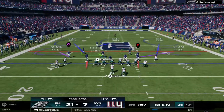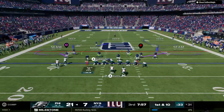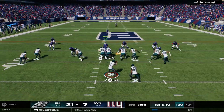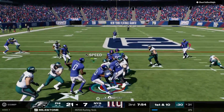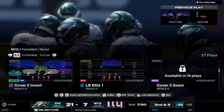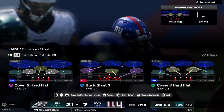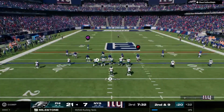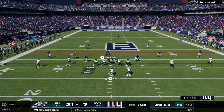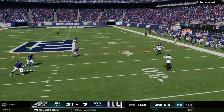Hurts and the Eagles come up here 1st and 10 at the 31-yard line. He'll drop it off with Saquon Barkley. And he'll scratch out only about a yard up to the 32. Yeah, things were pretty stacked up there in the middle of the line. A lot of bodies, not much space.